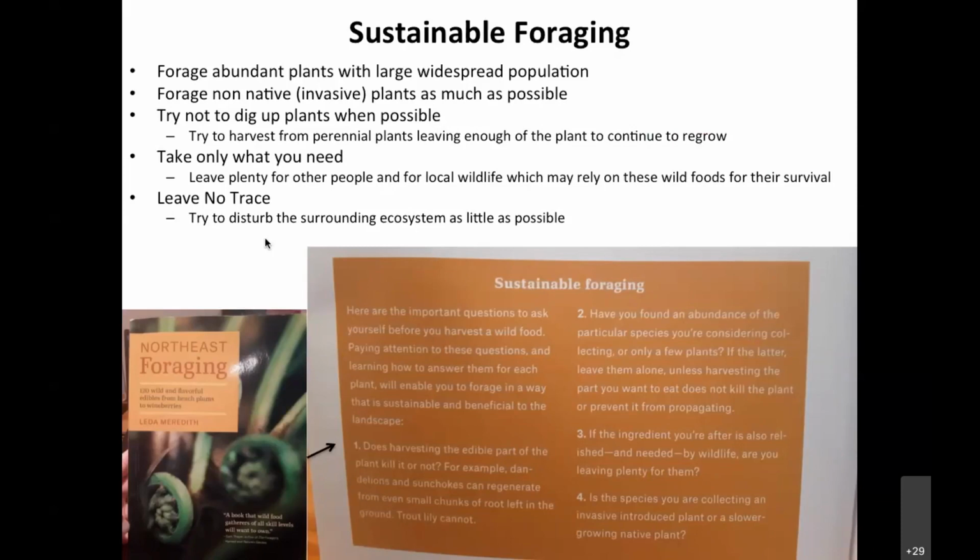A lot of mushrooms will keep on producing if you cut them at the base. Fiddleheads, these baby ferns, are super delicious. If you harvest too many of them, you're literally going to kill the root system. That's why you only take a couple per cluster. So it's about learning how to be more sustainable, how to respect local wildlife, leaving no trace, and protecting our ecosystems.